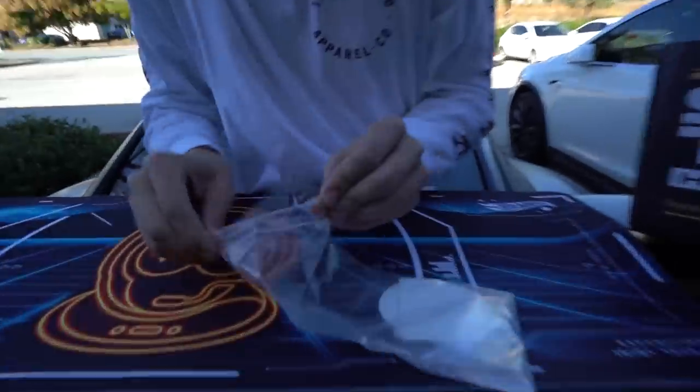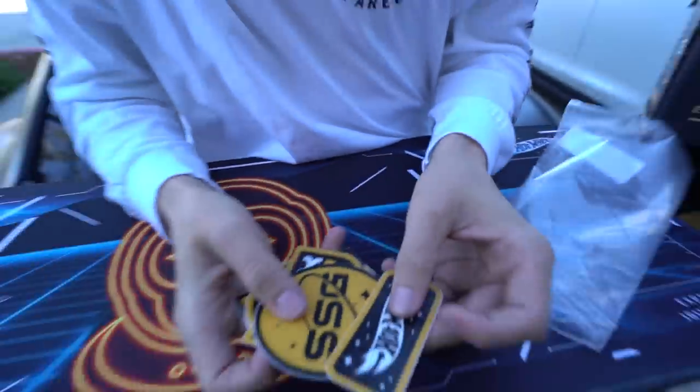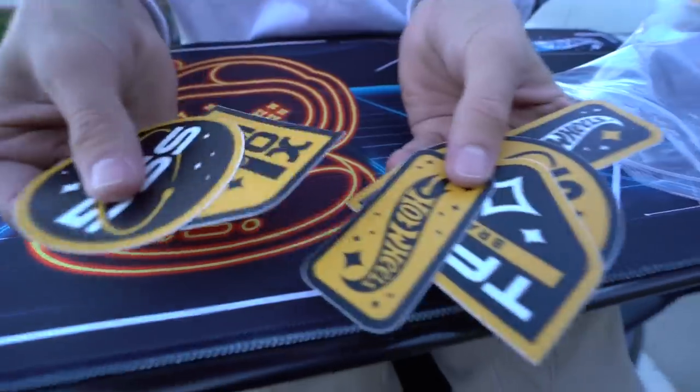Who doesn't love stickers, man? Who doesn't love stickers? And who doesn't love matte finish stickers? So these are all coming out now as well. All extremely beautiful, all extremely one of a kind. Can only get in the box once again.